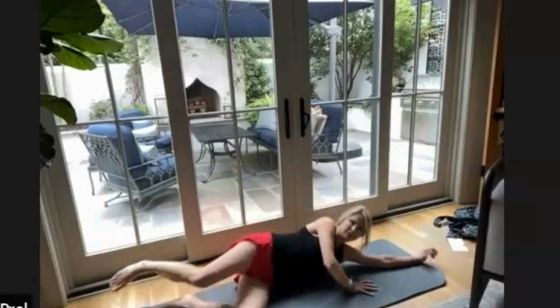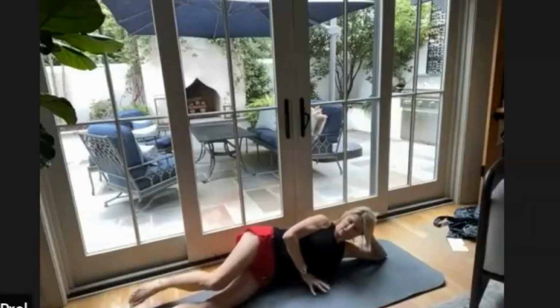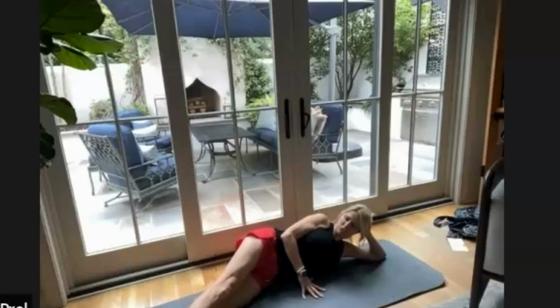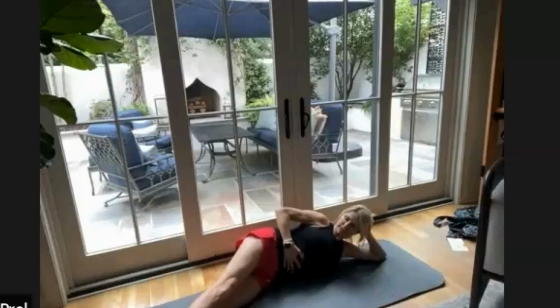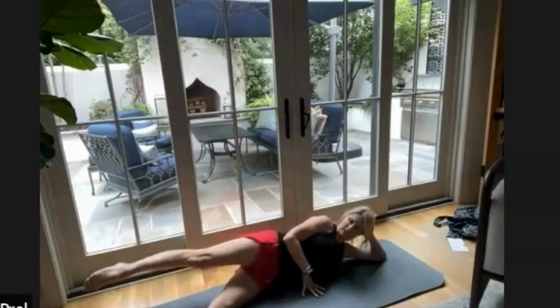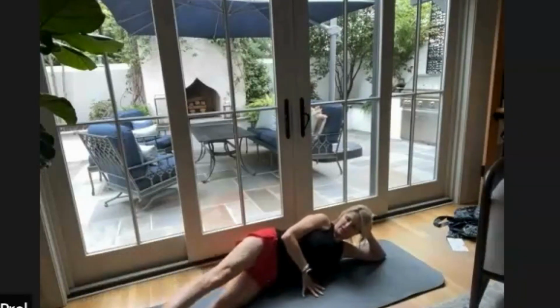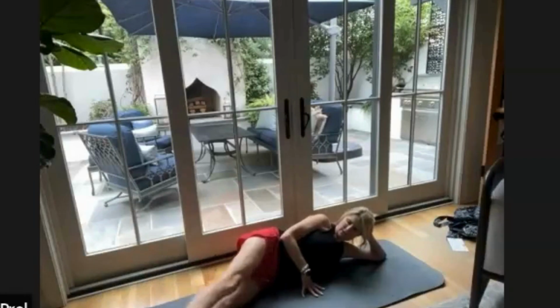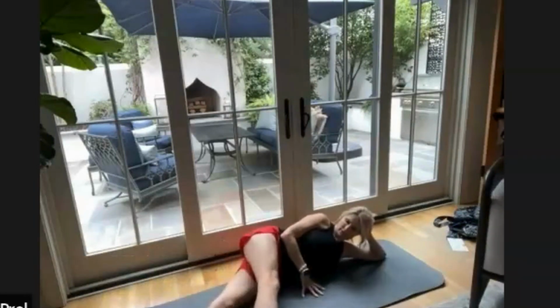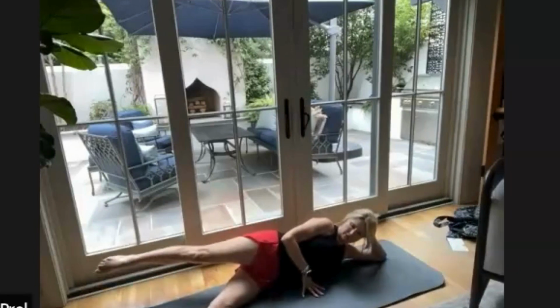So right now I'm coming into a banana pose. So I am long against the mat, but my feet are coming forward and they are together. I'm going to pull my belly in tight, and I'm just going to bring that top leg forward and back, and it is pointed. I'm doing this very slow because my body is engaged to the mat.